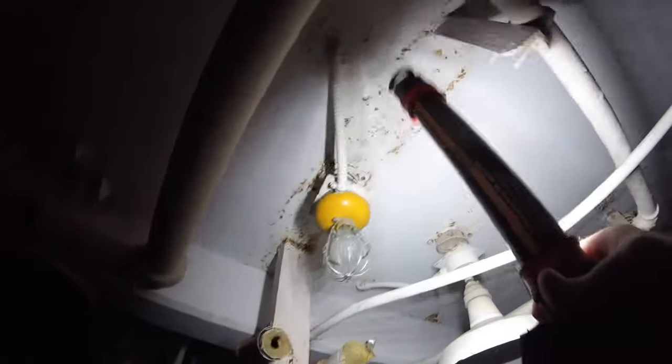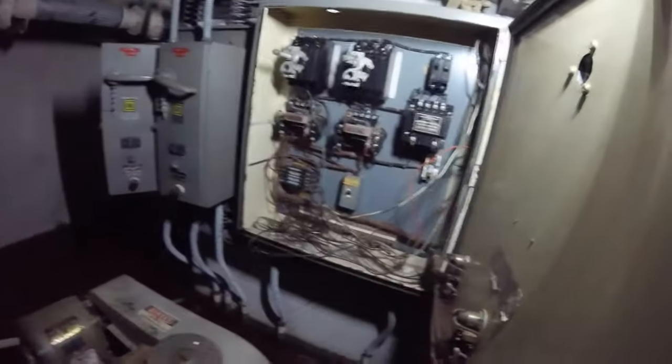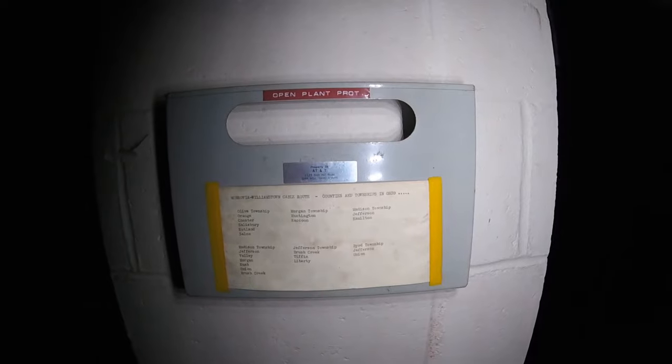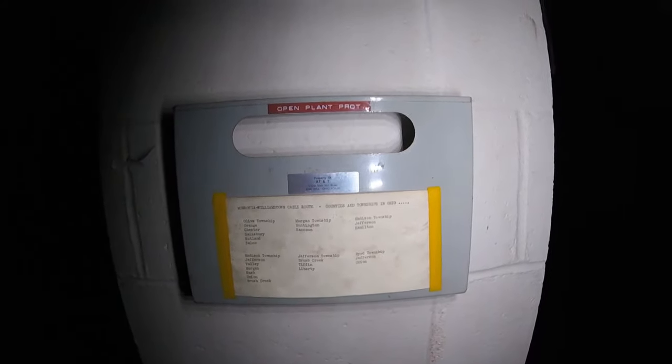This is the pump room. Oh my. Look at the size of that pump. Look at all the lights. Look how all the lights are on. See, they're all on springs. Everything important is on a spring. Monrovia Williamstown cable route. The manager had all of his contacts written on a sheet.